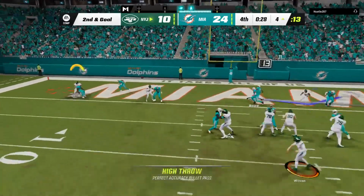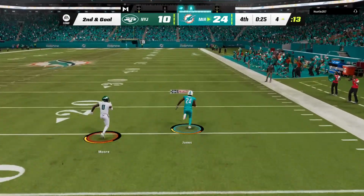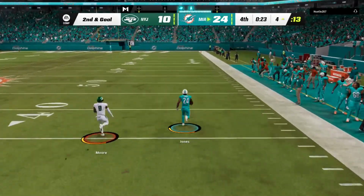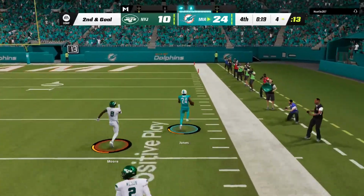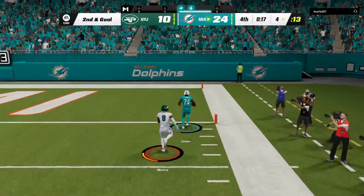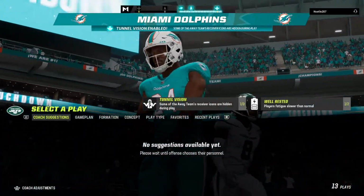On second and goal, Wilson. And it's intercepted at the goal line. Picked off by Byron Jones. Accelerating, and off he goes. The 30, 10, and he will bring it back. It's a pick six and a Dolphins touchdown.